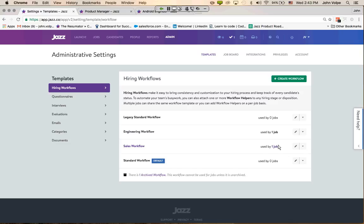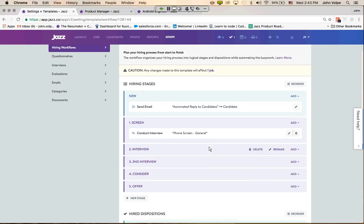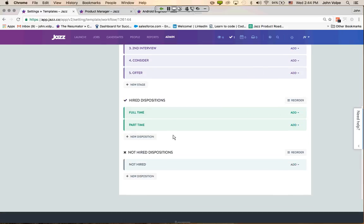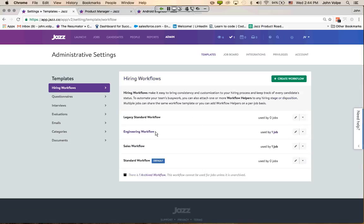So we'll take this engineering workflow as an example. First I just want to show you what this looks like. You have the automated reply to candidate helper, you have a conduct interview helper here as well, and then we have 5 stages, and then 2 hired and 1 not hired disposition. So if we come back and say we're going to make a product workflow, similar to engineering, we take them through a similar process, but maybe we add 1 stage or remove 1 stage. So we want to clone this and make some minor tweaks.